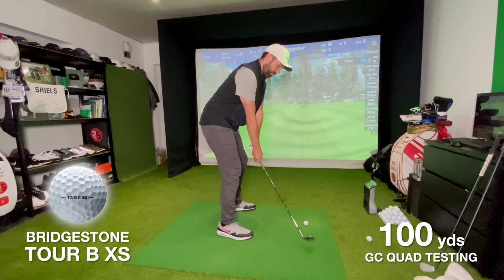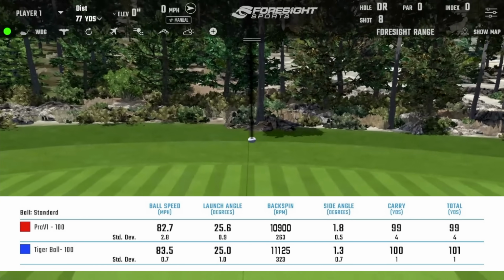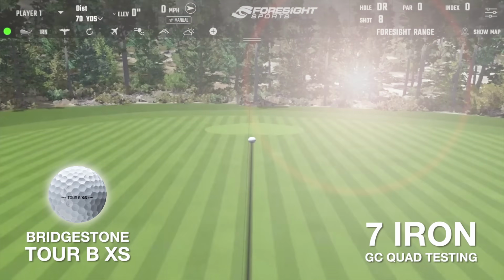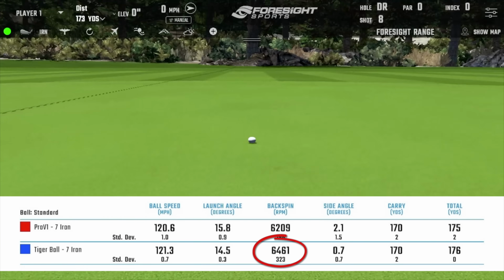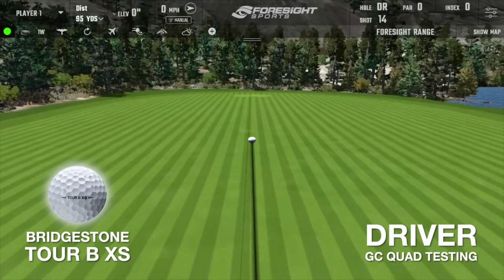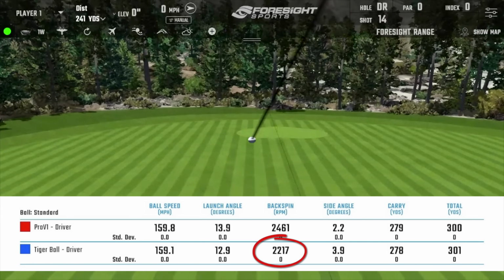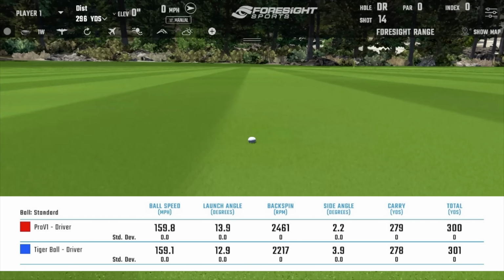Sand wedge shots, both Pro V1 and Bridgestone were super high spinning golf balls, but the Bridgestone actually spun a little bit more. Similar story with the 7-iron. The 7-iron distance was very similar, but the Bridgestone ball spun more. And then driver, I saw the distances again to be very, very similar, but this time, this Bridgestone ball actually spun a little bit less. So it might equate to slightly more rollout on the golf course. Let's find out if that's going to be the case.